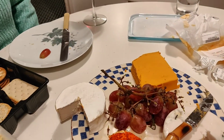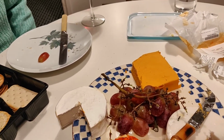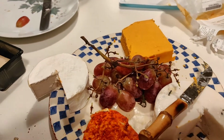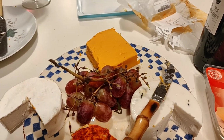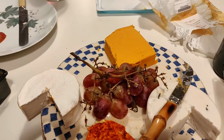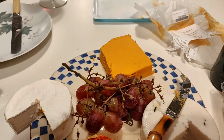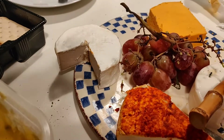Okay, in third position, it's the Red Leicester. I'm a massive fan of Red Leicester. I thought they nailed the colour, the texture, and the flavour was great. But for me, it just wasn't strong enough. It needed to come out more. But this would be amazing for sandwiches. Or the cheeseboard, it was great, but you could definitely put it in sandwiches.